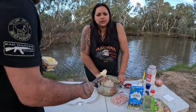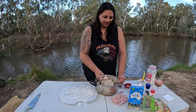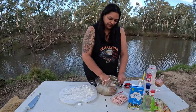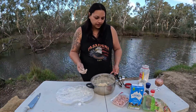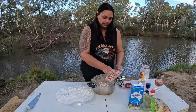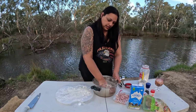Alright, we might have forgotten one ingredient, butter. So here comes my knight in shining armor with some butter. So add some butter to your dough. Alright, so I rolled it up over there. So what I'm going to do is take a handful of bacon, or a couple. I'm just going to mix it in with the actual dough as well. Get it all in there.